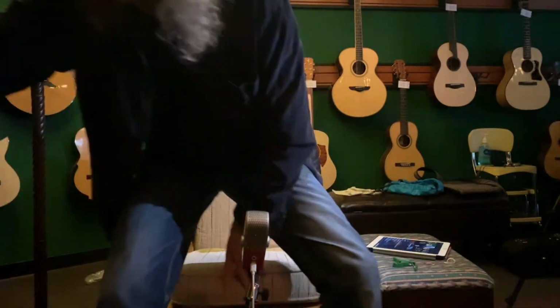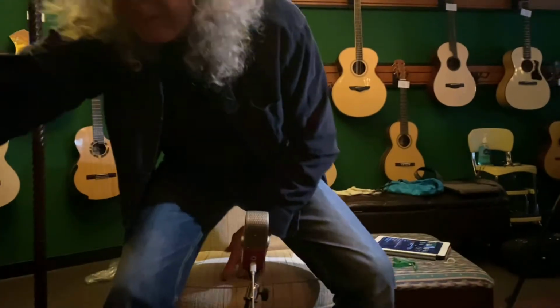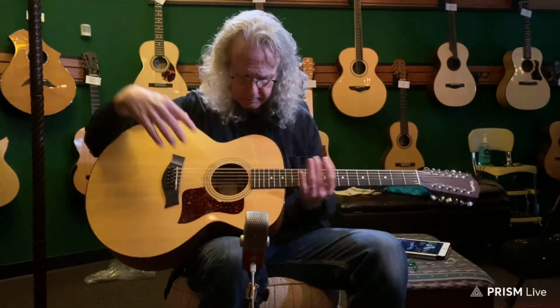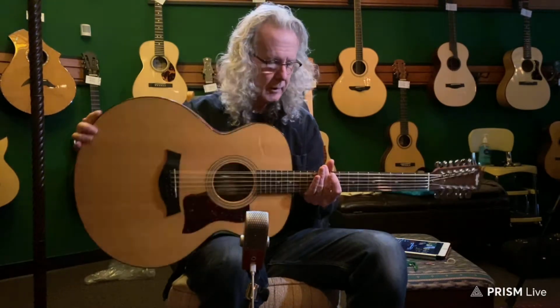It's a 12-string, and I rarely get 12 strings in here. So when I get a chance to snag a good one, I snag it. Here is a Taylor 355 12-string, and totally cool. Big bear claw Sitka top, mahogany back and sides. It's a 12. It's a nice, easy play.